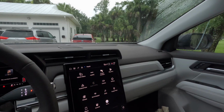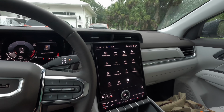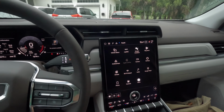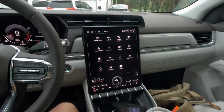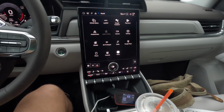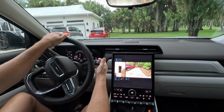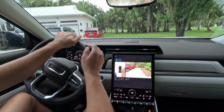Also new technology, they also baked in a bunch more safety features. Standard is blind spot monitor, bicyclist detection, all that stuff. That doesn't get me too excited. I'd rather just drive the GMC Terrain, so let's go ahead and do that. 360 camera here, I like. It's pretty high resolution, to be honest, so well done there, GMC.